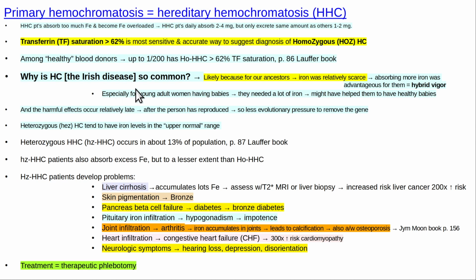Why is hemochromatosis such a common Irish disease? I think it's probably because for our ancestors, it was hard to acquire enough iron. So being heterozygous in the old days, when it was hard to get enough iron, might have helped you get more iron, and so that might have been an advantage. There are other reasons too. I think there might be some protective effect against malaria or something. I'm not so sure about that. I just seem to recall that.